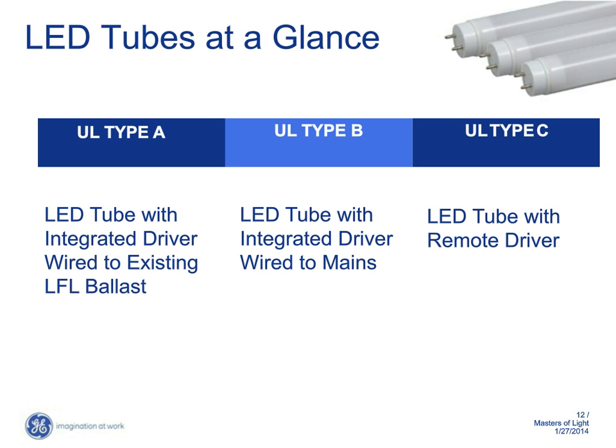So just looking at this brief summary, but UL type A, you've got an LED tube with an integrated driver. So driver is electronics that converts AC to DC and operates your LED arrays. That works on existing linear fluorescent ballast. Does it work on all linear fluorescent ballasts? No. We'll get in a little bit more detail about that.